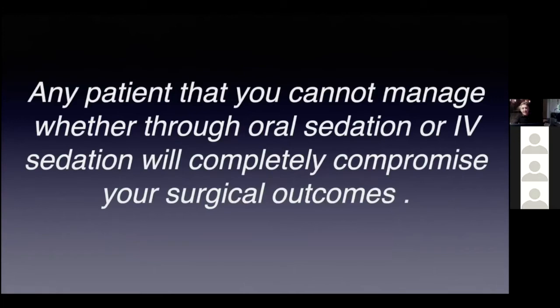Because any patient that you cannot manage through either oral sedation, or certainly you can manage them through IV, they compromise your knowledge instantly. Look, I've been doing surgery for 30 of my 40 years, extensive surgery, anything you can think of, sinus lifts, ramus grafts, and all kinds of extractions. There are people that when you're working on them, and you know this is true, that if you think you're hurting them, because I'll get an occasional patient that'll talk me in, very rarely, to not sedating them.